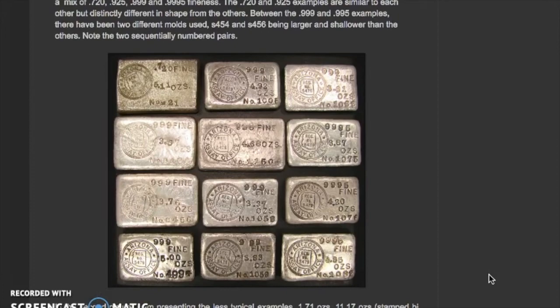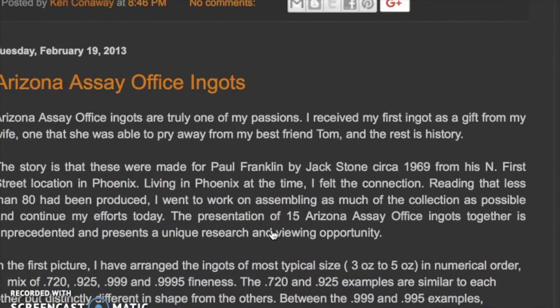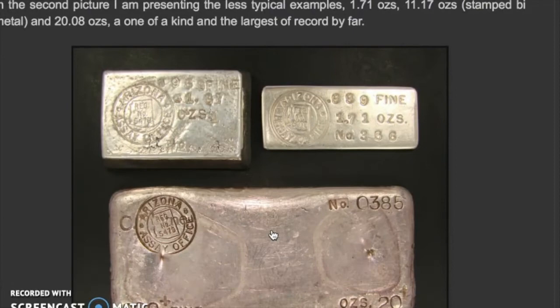When I click on these, I seem to go to a different location, so I'm not going to click on these pictures. Arizona Assay Office, look at this beautiful collection. Just beautiful. I don't see the date, I'm sorry. Here we go, again, Arizona Assay Office. Let's move on to the next one.